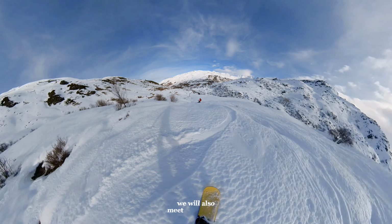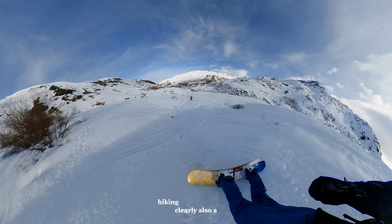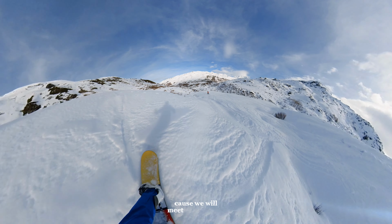We will also meet some hikers here, so this is clearly also a hiking path somewhere, because we will meet some hikers here in the end.